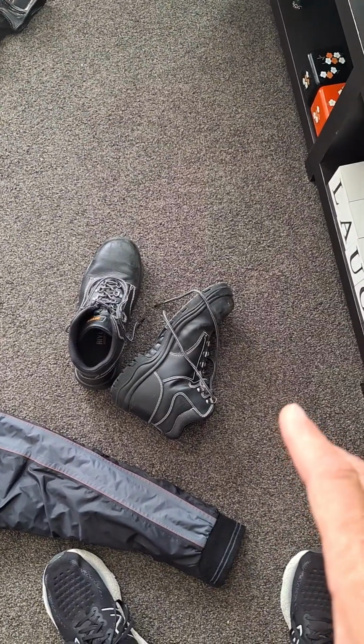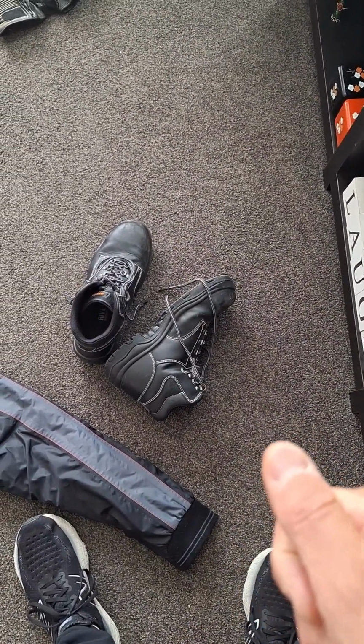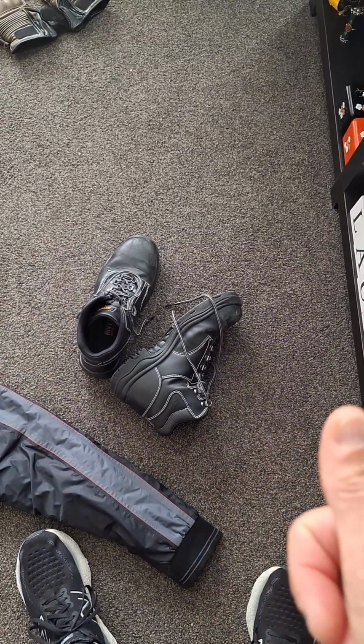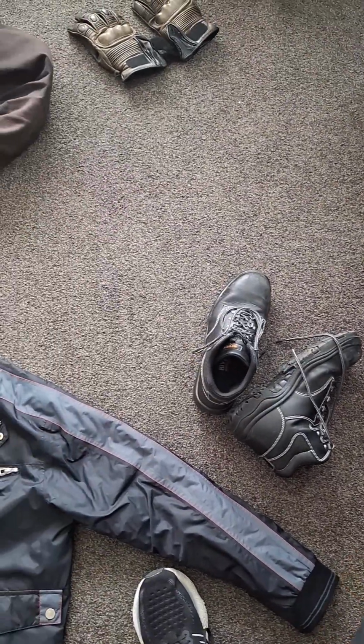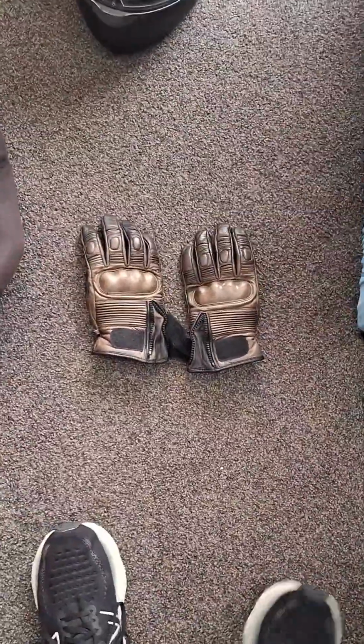Over the winter months when I rode, I did not ever have freezing cold toes and feet and all that. My feet were dry and they were warm. So I've never had frozen toes or frozen feet from really cold rides. But the same cannot be said for these.